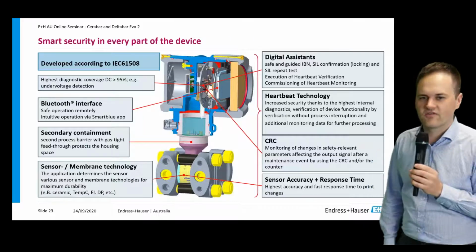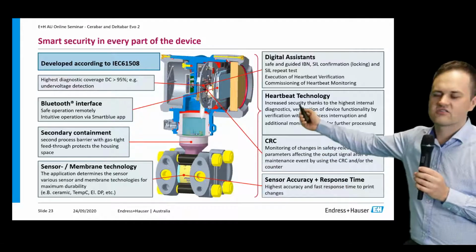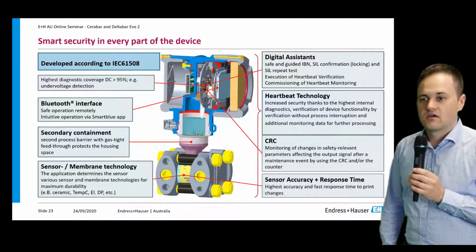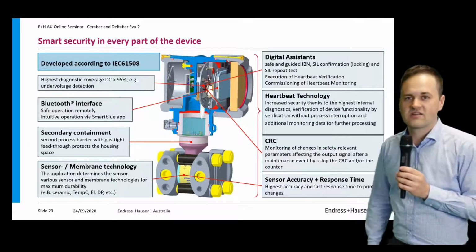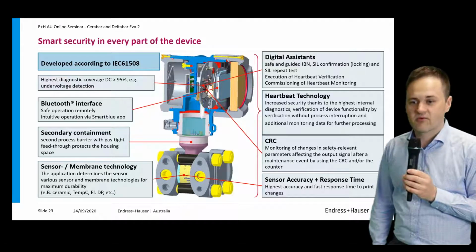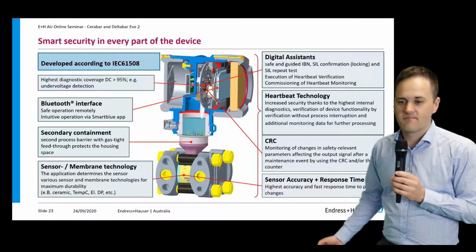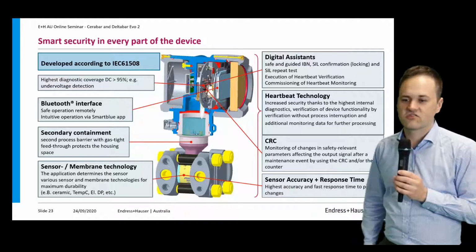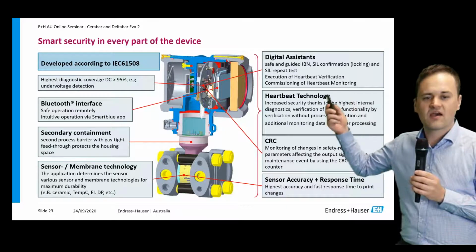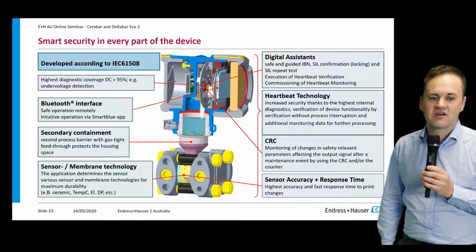This is an overview of a cutaway of the device around some of the safety components. We have a highest diagnostic coverage of over 95% of all the components in the device. We've got the Bluetooth interface, which I mentioned before, which eliminates hazards on site, climbing to hazardous areas in your plant. We've got secondary process barriers to ensure that the material doesn't go into the housing space. We've got membrane breakage detection technology, and also different membranes such as ceramic and Tempc to ensure that it doesn't break. The wizards I spoke about, heartbeat technology, the CRC, and then our sensor has improved accuracy and also a much faster response time.